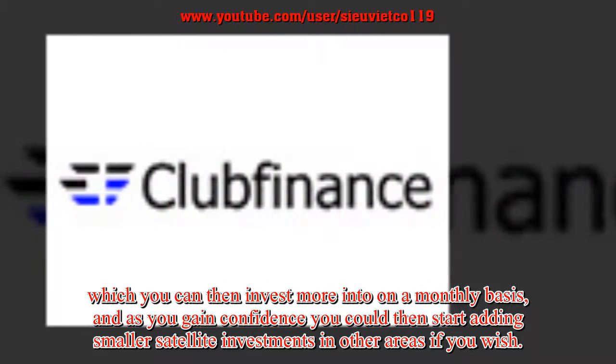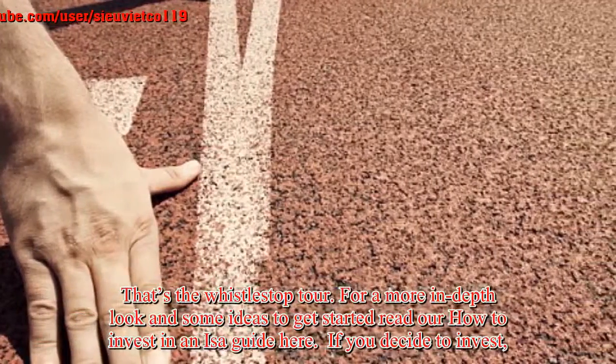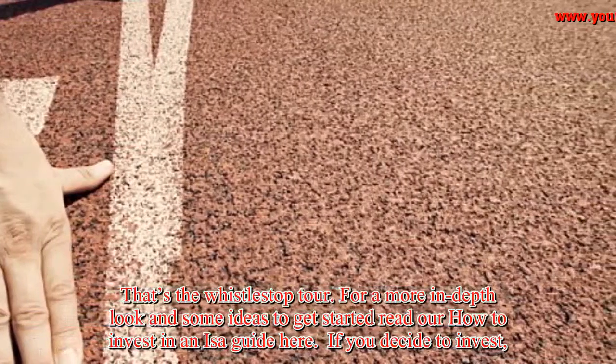That's the whistle-stop tour. For a more in-depth look and some ideas to get started, read our How to Invest in an ISA guide here. If you decide to invest, then do your research carefully.